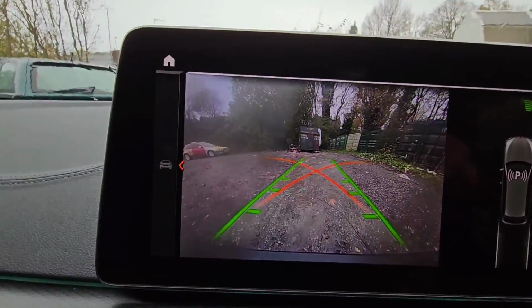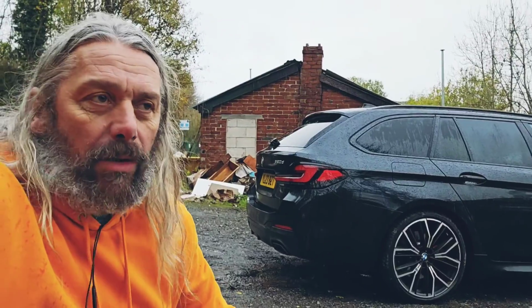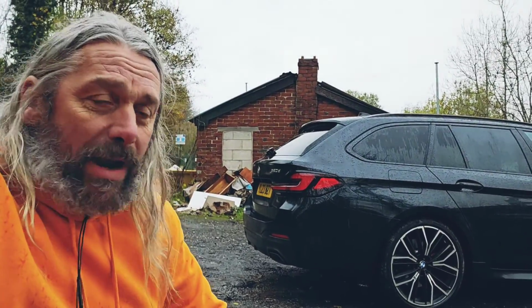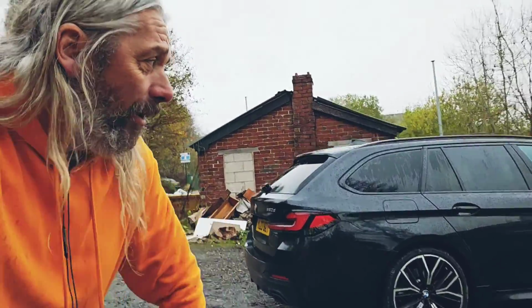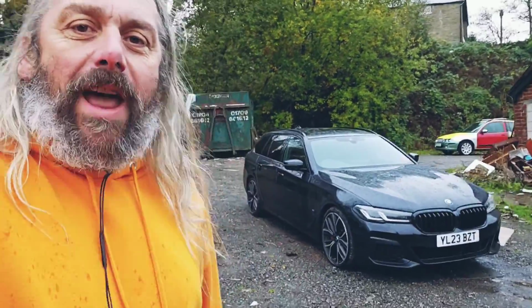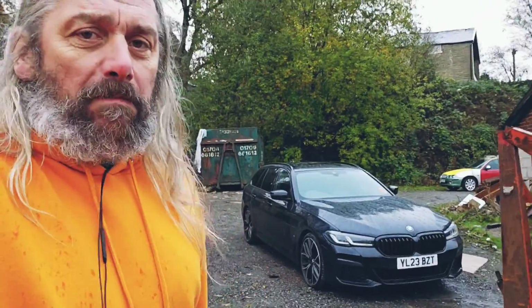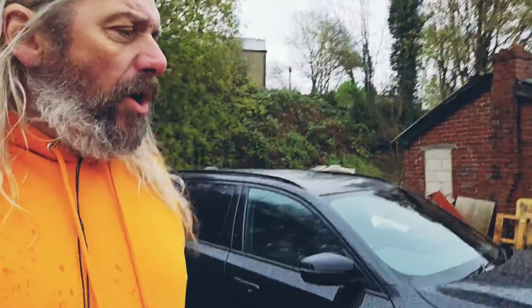Two things at once. Yes, it's a BMW. Oh my gosh, I am sorry. How dare me have a BMW in the yard? But it's still a car, and it's still a car that I've never driven, and because I've never driven it, I want to. This is a 520, the G31.